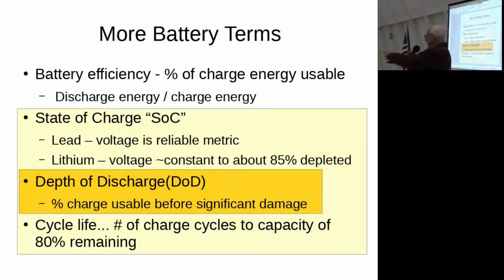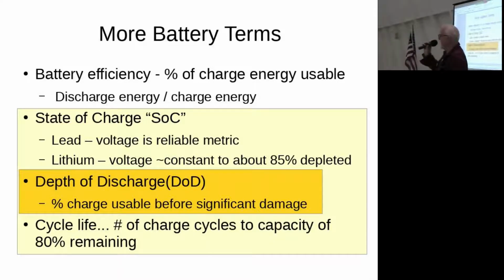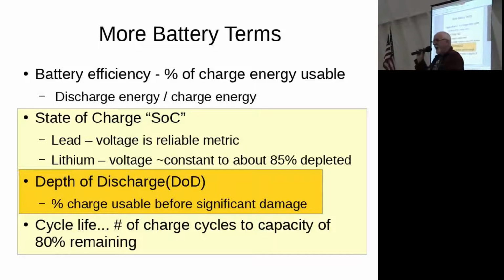Yes, it turns into a doorstop, exactly. Ultimately, what happens is if you discharge it a little bit too far, it doesn't cycle as many times, and so you don't get as many recharges out of it. And so you end up with a lead acid battery that you're discharging only 30 to 50% of the way.